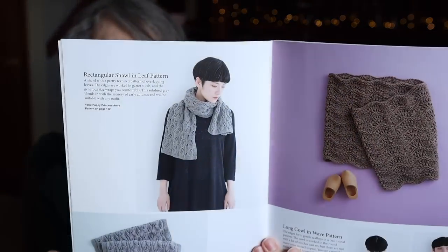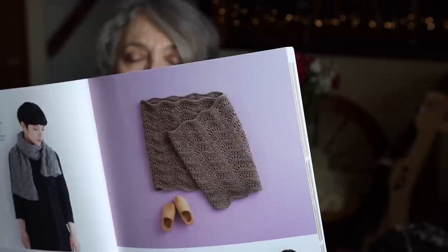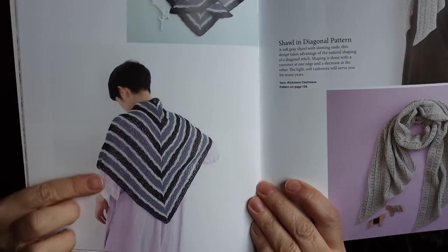So this is a leaf pattern scarf. Here's a long cowl in feather and fan. It's just got that beautiful Japanese aesthetic, you know, just very elegant looking. And I thought this pattern here would be beautiful in hand spun right here. So it's sort of a basic triangular shawl pattern that you could probably insert your own designs in. Here's a scarf on this page.